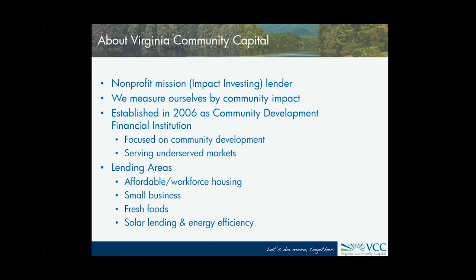So first, just one slide about VCC. We're a nonprofit lender. We're what's called a community development financial institution, which is a designation we get from the United States Treasury Department. It means that 60% of the loans we make need to be in low or moderate income census tracts. We focus on affordable housing, small business lending, fresh food and healthy food lending, and then more recently, about 3 years ago, we started our solar lending and energy efficiency program. We are a Virginia-only statewide lender. And in 2017, we made close to $5 million in solar loans. That's about nine or 10 different solar projects across Virginia.